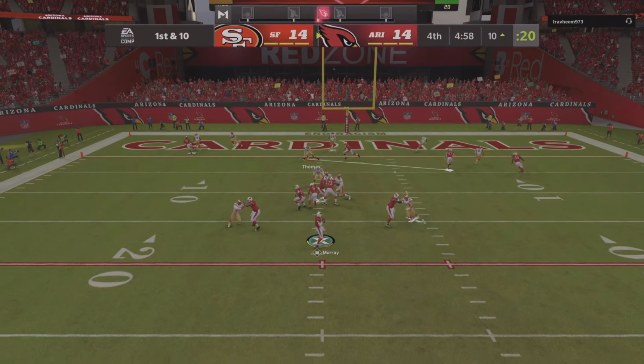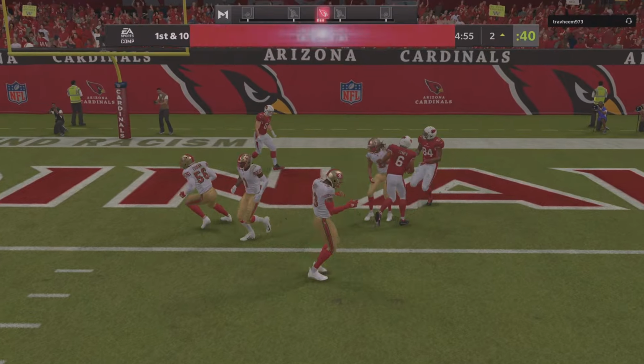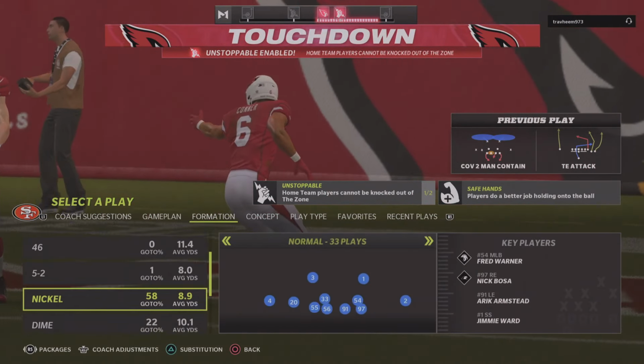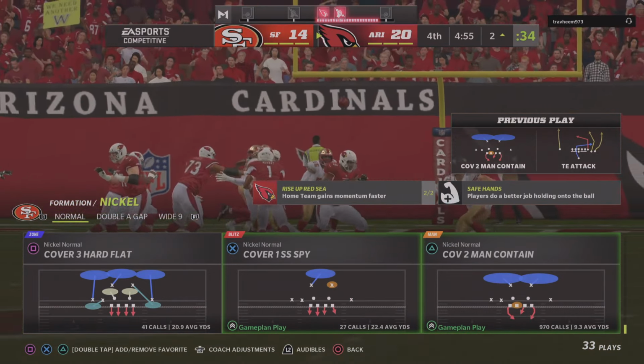Murray now on first down. This is caught. Touchdown. James Conner from 10 yards out. And the Cardinals have taken the lead.